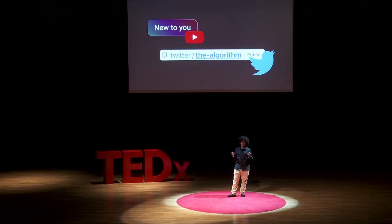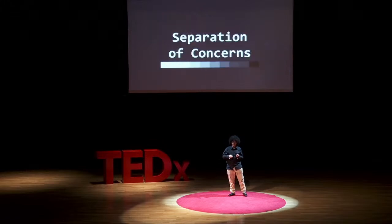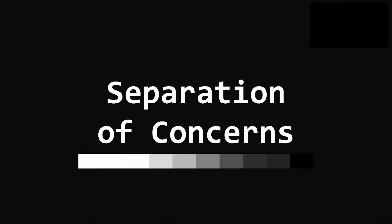Platforms like YouTube are introducing features like NewTube that shake up what the algorithm usually recommends to you. And platforms like Twitter have started open sourcing vital parts of their platform, like the algorithm, which should help drive forward change and deliver content to you that challenges your critical beliefs and inspires critical thinking. But then there's also another issue, also related to focus. Social media lacks separation of concerns.